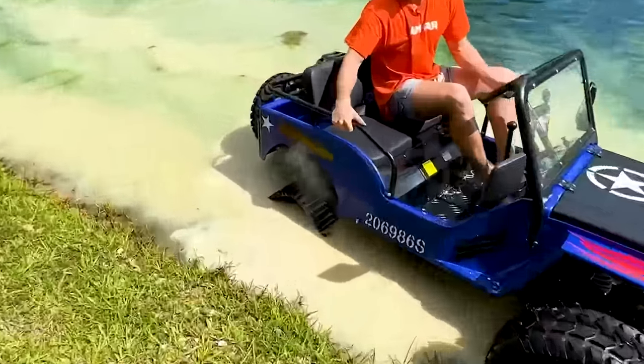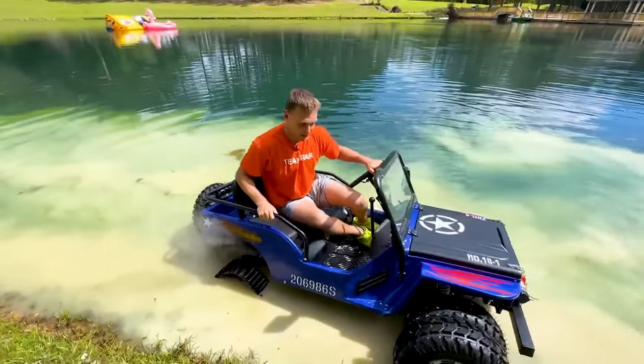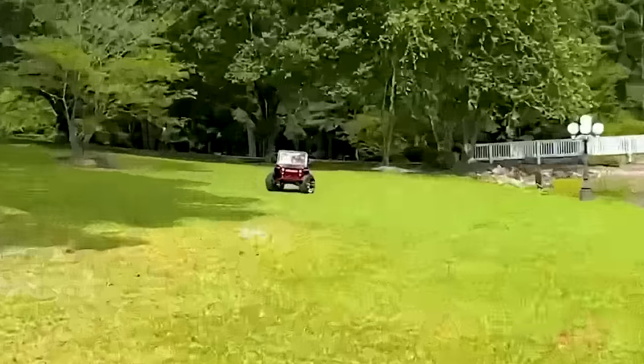Oh no, your tread just broke off. No. Yeah. It's smoking. We gotta just pull it out. This video is a disaster. Bro, we gotta get this out of the water. Not good. My mini Jeep is definitely broken, guys.